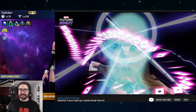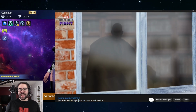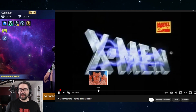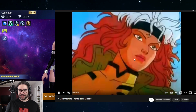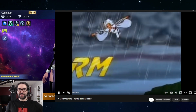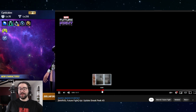And then we get this really, really cool homage of Xavier going through the minds of all the other mutants. And of course, it immediately reminds you of the classic cartoon intro, right? Because they go through and it shows you all the different characters. You get Wolverine, you get Rogue, you get Storm, and they cut through all of them in a very similar fashion to what we see in the sneak peek. So I really, really like that.